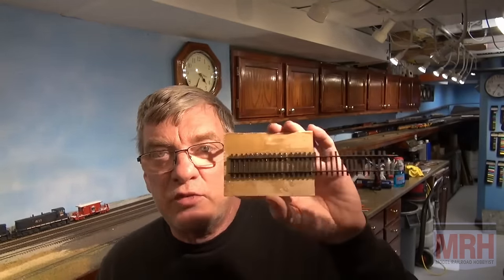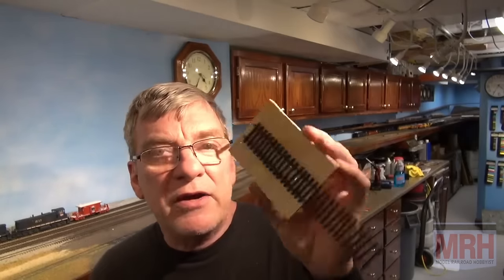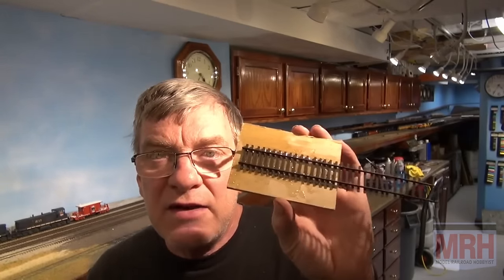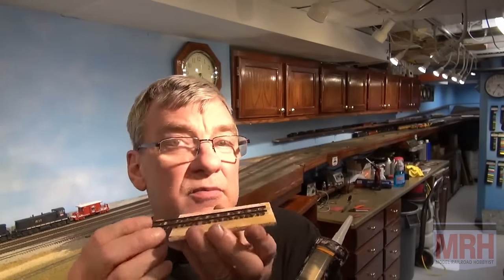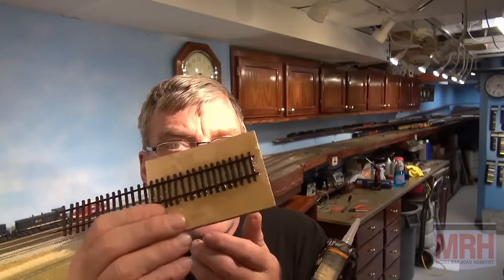So this Gorilla Glue I picked up today at the local True Value, it says it gives you time to work with it, that it is clear, which it is, and that it is paintable, which is important so we can get ballast to stick to it. So what I did was I took a piece of wood and some code 83 Micro-Engineering weathered track, and I glued it down in my regular method of the way I do on the dioramas using this glue, and it worked. It set up in about 30 minutes to an hour, and it is in fact clear, and I can paint this. So now that's what's gonna happen. After we get everything soldered, we'll then glue this into place.